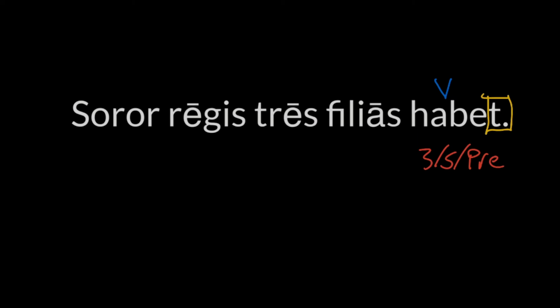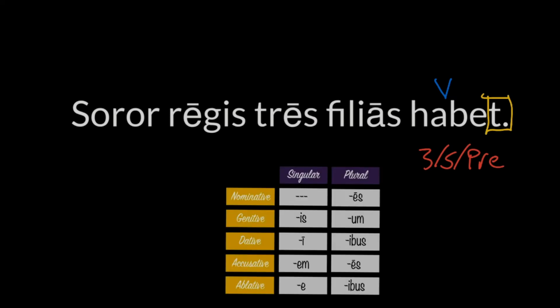Now we want to begin parsing our nouns and adjectives. This is where we're going to have to use our third declension endings. The very first two words in our sentence are both third declension words. If you see the word soror, it means sister. And if you've memorized your vocabulary, you know automatically that that's the nominative singular form. There's no ending for that form. They're irregular, so you have to know it from your vocabulary. So we can go ahead and parse it as feminine, singular, and nominative.